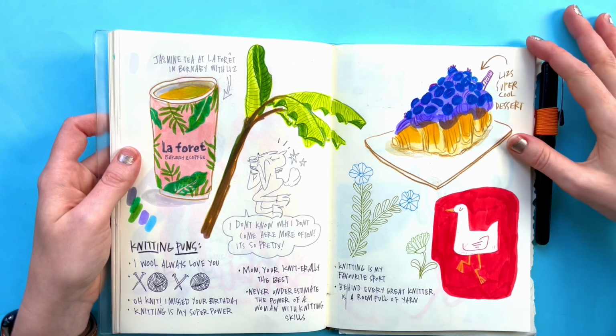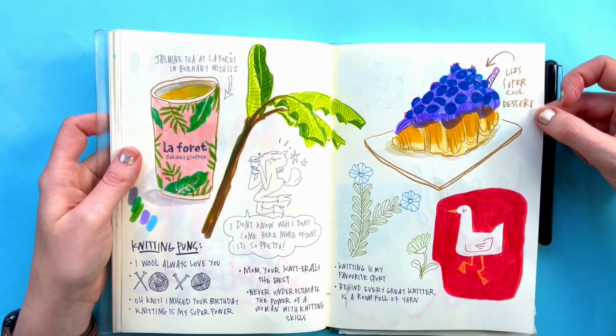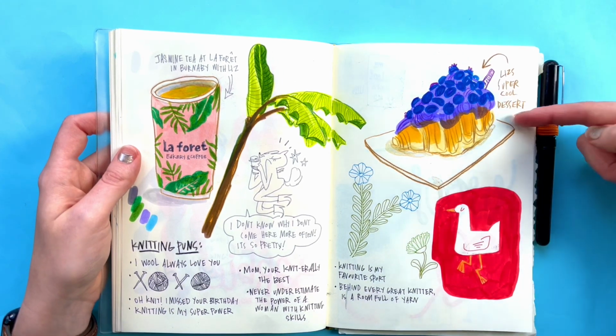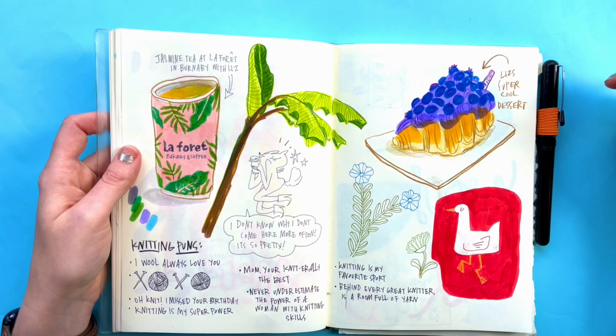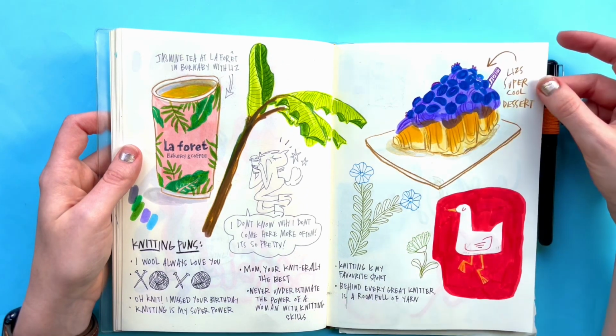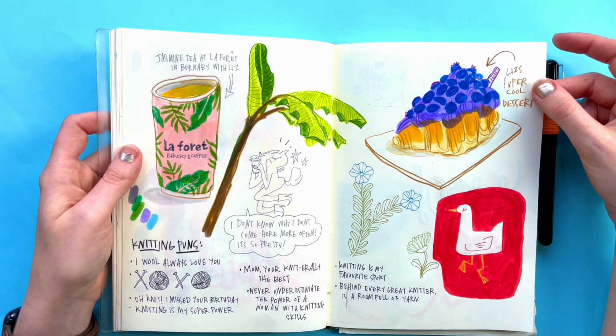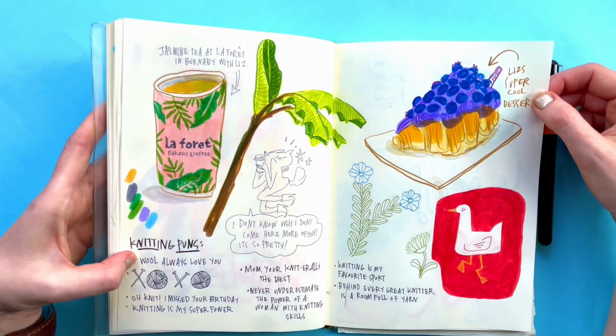And then this was when I went to a cafe called La Florette. I am sure I'm pronouncing that wrong because it's French. But my friend got this really beautiful looking croissant, and I was just practicing different designs, coming up with a design for my mom's birthday, kind of a graphic looking one. And so I put different puns for the front.